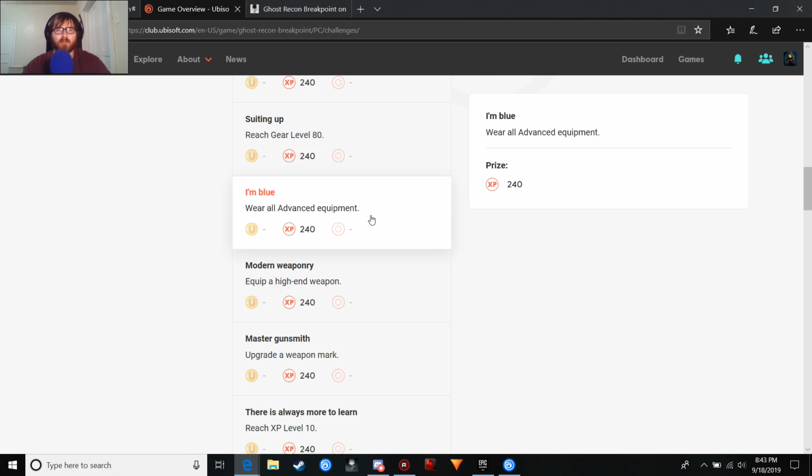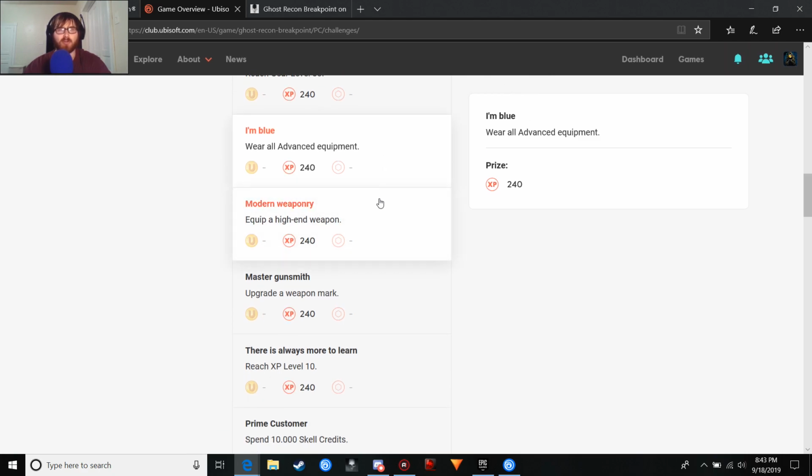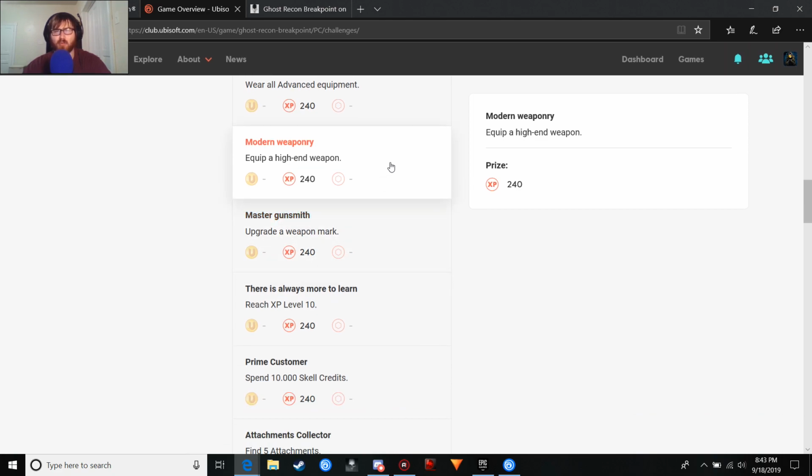I'm blue, we're all advanced equipment, which is blue tier equipment, so once you do that, you get blue. Good to see Ubisoft memeing there. Modern weaponry, equip a high-end weapon. I think that's either purple or allegedly, I haven't seen this confirmation anywhere except an image on Reddit, but I think there's a gold tier as well with 4 bars on it or whatever. Not really sure, but whatever.